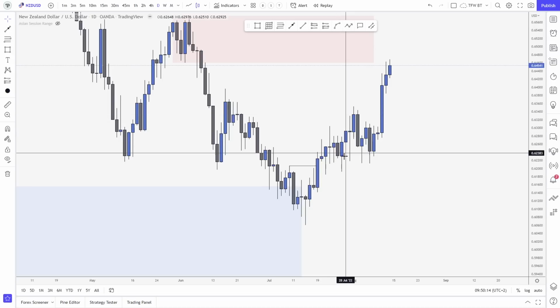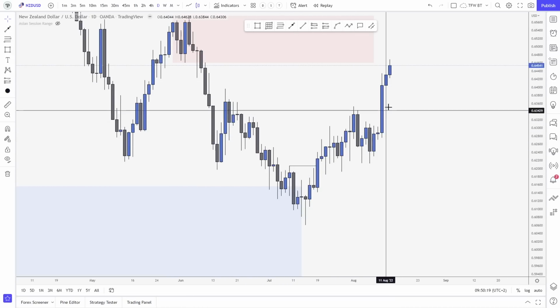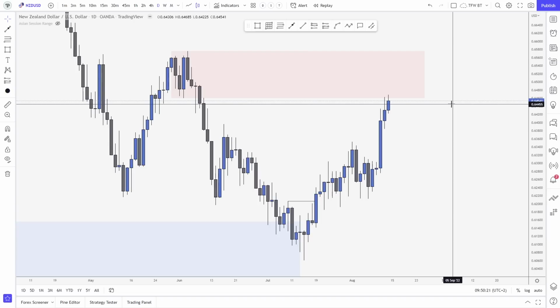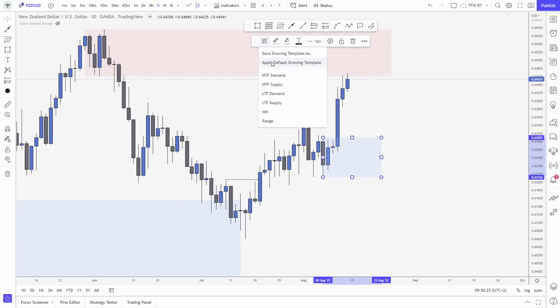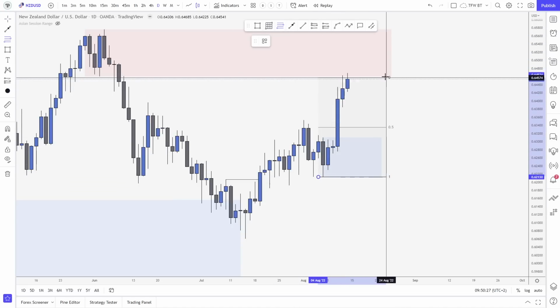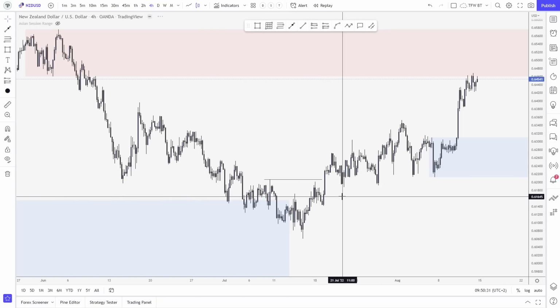Then the market kind of was responding from these sorts of zones. But again, we had all of these flat highs that the market is currently taking. So we're tapping inside the supply. So right now, our daily range is this. So this is our demand. So if you wish to drop a fib like this, although I don't drop fibs on the daily, right? I immediately go on the 4H.